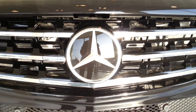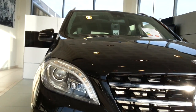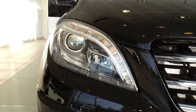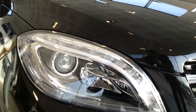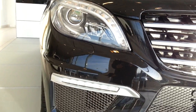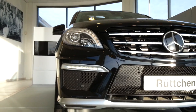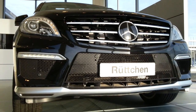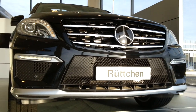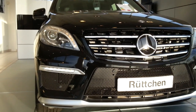This logo. This car has the hand-built 5.5 V8 bi-turbo engine. Bi-xenon headlights. Corner illumination. Daytime running lights. Headlight washers. Parking sensors. The distinctive AMG front bumper with the matte chrome front splitter. Specific to the real AMG.